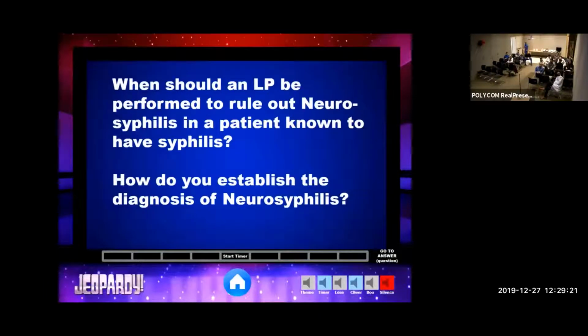So let's start with one thing. The first answer that David gave was correct. We no longer do LPs on all patients with primary syphilis or early syphilis. That's not recommended anymore. So in any patient with syphilis at any stage who presents with possible symptoms of neurosyphilis, otologic syphilis, or ophthalmologic syphilis, you do an LP. So that answer is correct. Now, the second question is the one that I haven't gotten the right answer. So how do you establish the diagnosis of neurosyphilis?